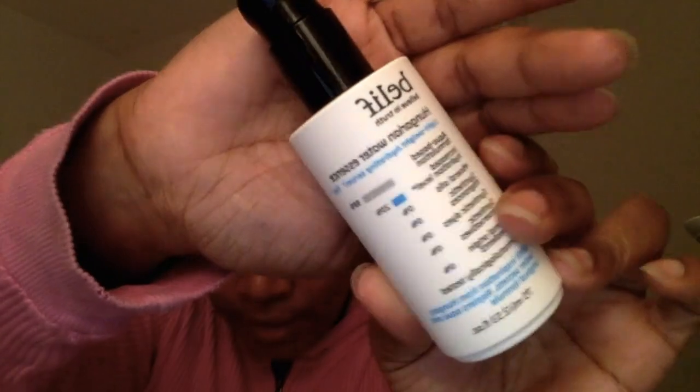And then the next thing that I got is a skincare item, and this is the Belif Hungarian Water Essence. This is 2.53 fluid ounces. Not a very big bottle, but I do love this essence. This is definitely in my skincare regimen. I wash my face and then I tone it with my Kiehl's Calendula toner, and then I put this essence on every day. Well, I use it in the daytime, because in the nighttime I use my Mary Kay raw sauce toner. That one I use in the nighttime, but this one I use in the daytime every day.